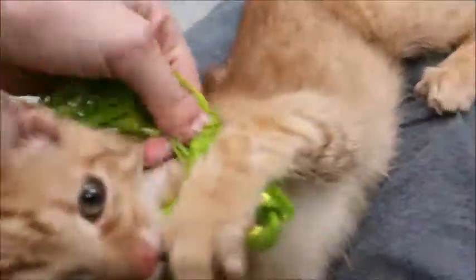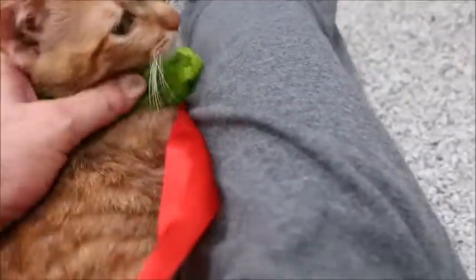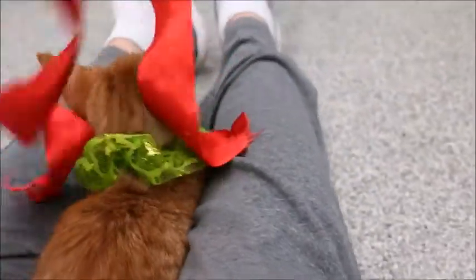He's got his little scrunch on. It's a little feminine for him, but he doesn't care. He says the green looks good with his orange colors. So, his name is Cobbler. He is probably about 12 weeks old. Maybe 11 or 12 weeks old.